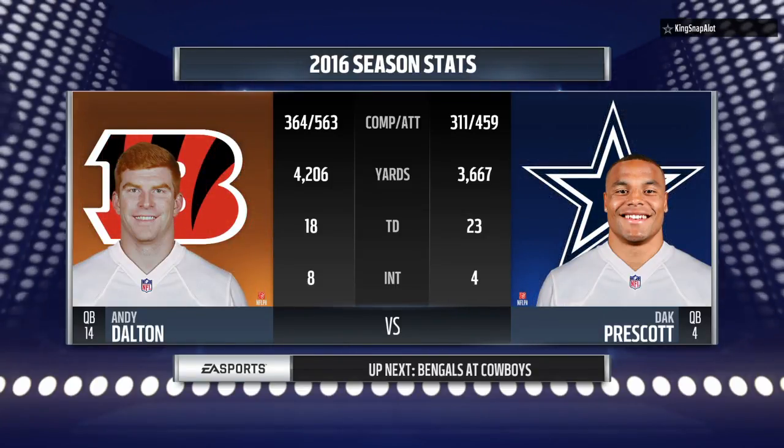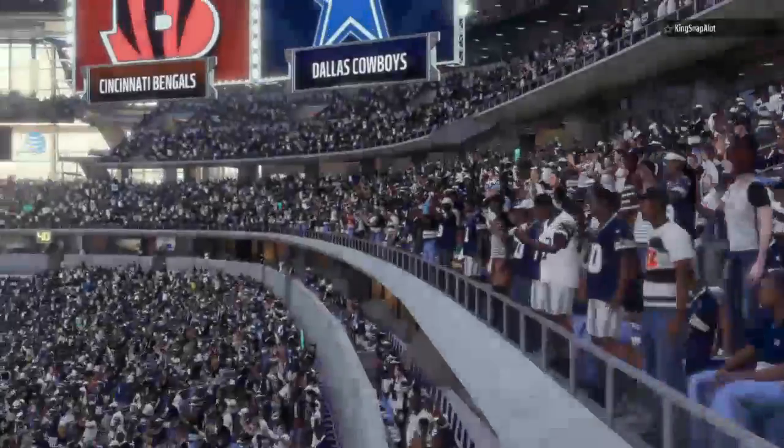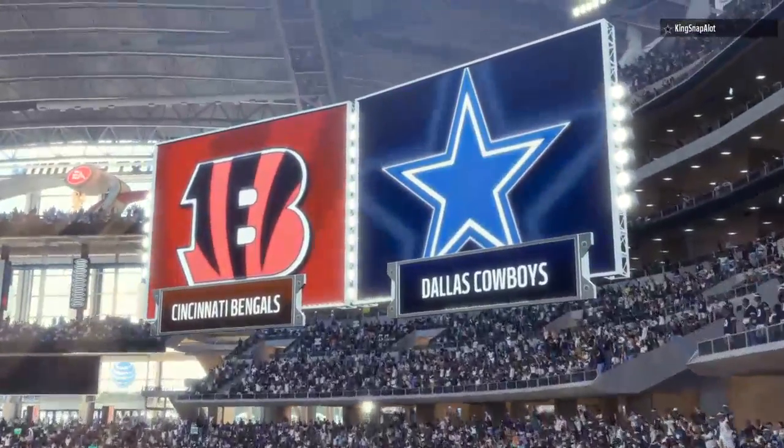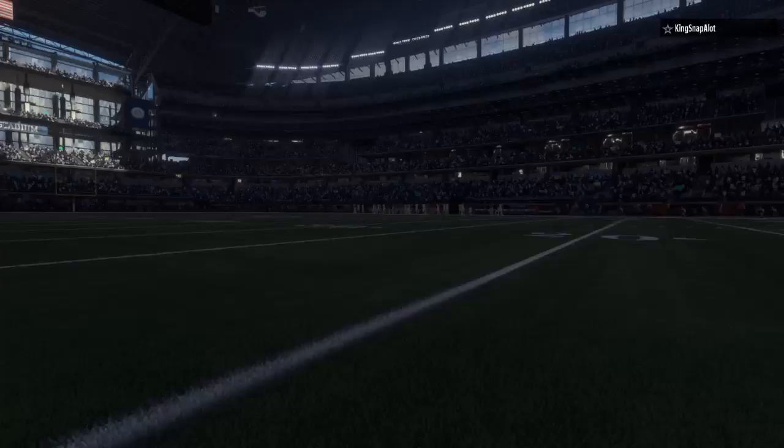Hello, everybody. I'm Larry Ridley, and this is the NFL on EA Sports. Tonight's matchup features two quarterbacks who will be trying to lead their team to victory. It's Dalton's Bengals going up against Dak Prescott's Cowboys.